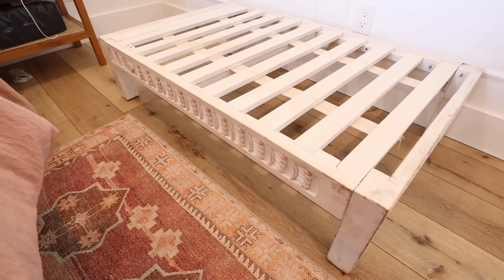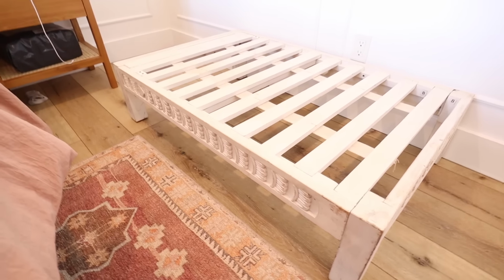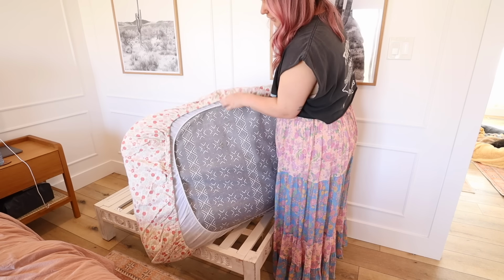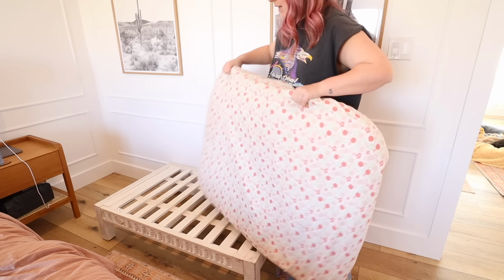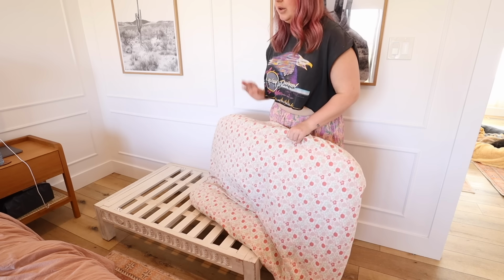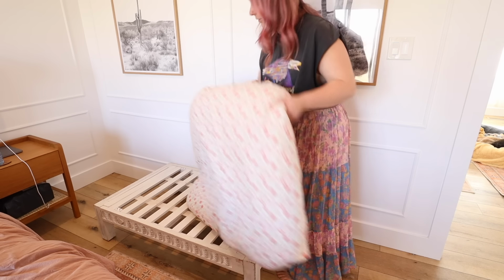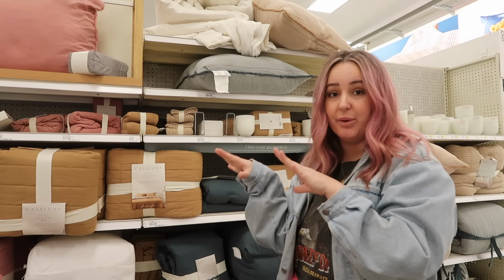This was an Urban Outfitters day bed that we cut down to size for a dog. And this is a dog bed, and on it we have a waterproof fitted sheet. This is waterproof, and then just a regular, these are just crib sheets. I wanna get something that's gonna go with the room better, like some sort of terracotta one, but for now, that'll do.